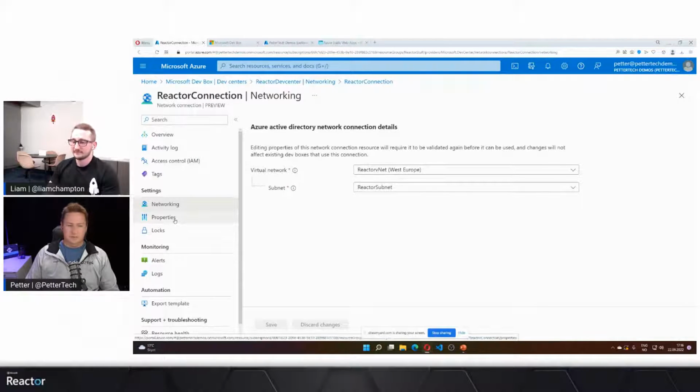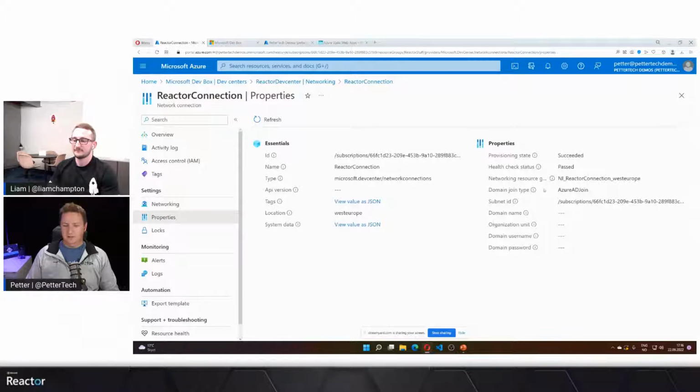But if I take a look at the properties, you can also see that the domain join type is Azure AD join. So in my scenario, we will be joining the dev box straight to Azure AD, but we could also do it in a hybrid scenario if we so wanted.